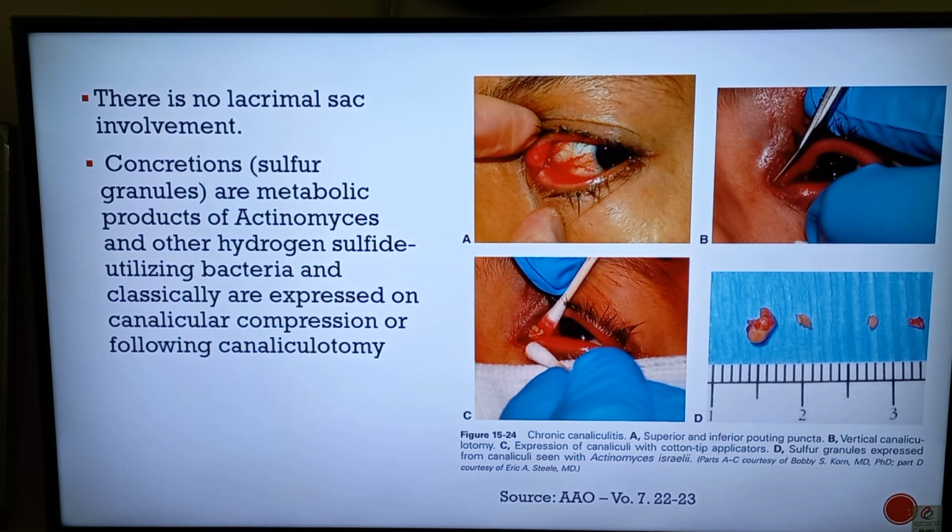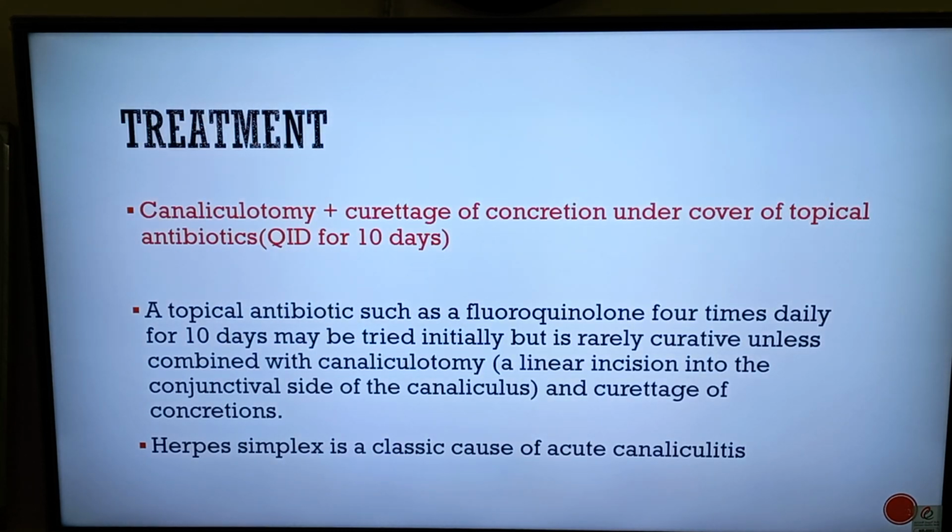Concretions, which are sulfur granules, are produced as a result of metabolic products of the actinomyces, and they are expressed on canalicular compression following canaliculotomy. What is the treatment? The treatment is canaliculotomy plus curettage of the concretions with topical antibiotics. If we simply give topical antibiotics, it will have no role unless we combine it with canaliculotomy and curettage of the concretions.